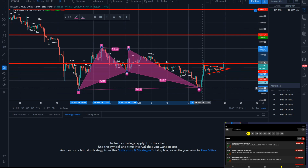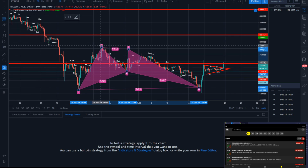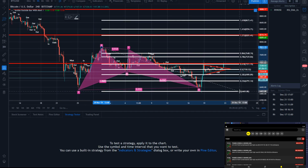It didn't close below. I didn't have a stop loss. I bought some here and I sold right here because it was previous resistance. I didn't think it would blow higher, but that's it. If we go with the bullish Gartley, there is a clear resistance here. Then your next target is 8,200.